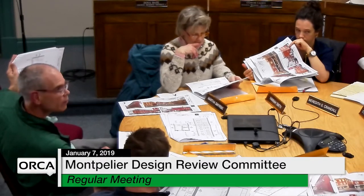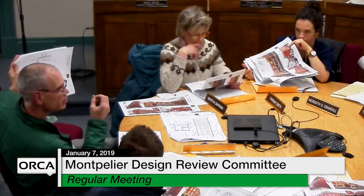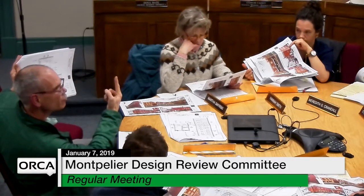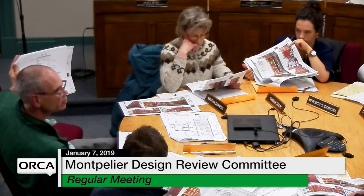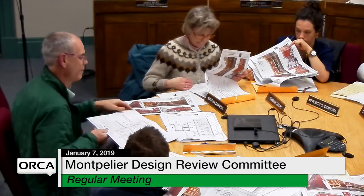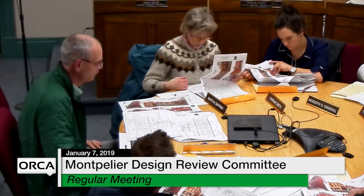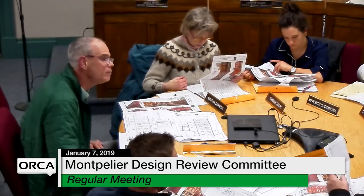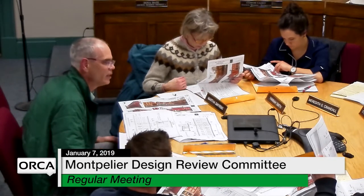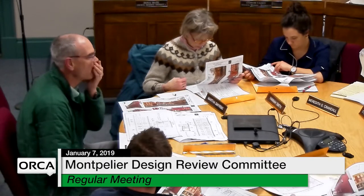Are divided lights going to be true divided lights? They would probably be simulated divided lights with the bars on both sides with a spacer bar in between. The dividers would show up on the outside. They would, on both outside and inside, and the bar between would make it appear that it was straight through the glass, even though it wasn't.